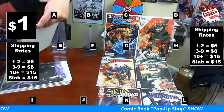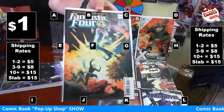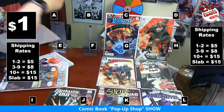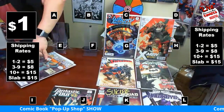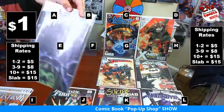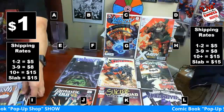All right, how about Fantastic Four number 2 from the current run? The current run, only $1. All right, next up is Sharky and the Bounty Hunter number 1. Man, I must have had a bunch of these. I could have sworn this was a $3 pile. Oh well, $1. We're going to put those all in one row.